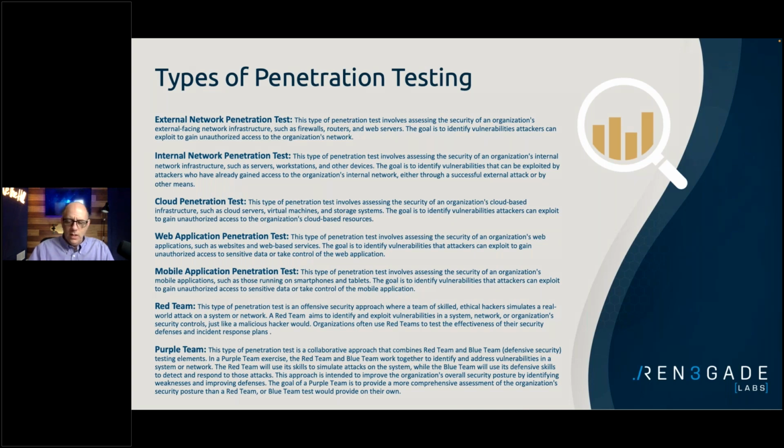And so the red teaming exercise is excellent for testing not only the controls, but your team's reaction to problems in the environment. Purple teaming is very similar in that you do a similar exercise. However, the trained professionals will also help your team figure out how to react to those simulated attacks, what extra things they could be doing, teaching defensive skills to your team through the process.